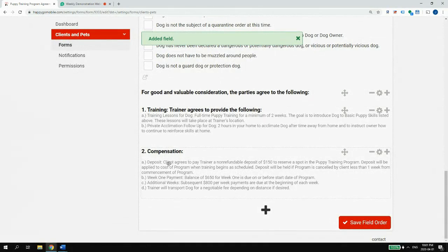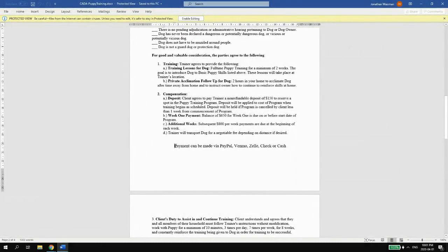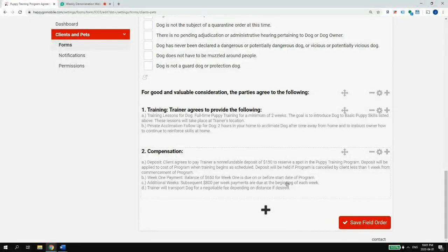Now, deposit. Client agrees to pay trainer a non-refundable deposit of X and Y. Of course, we can modify these afterwards. And in fact, you can say that as described when you're booking versus the nominal amount. Trainer will transfer dog for a negotiable fee depending on the distance desired. And payment can be made via, right? So you can totally use all these external payment systems, but know that you have the internal integrated payment acceptance through Easy Busy Pets, which is credit cards, like MasterCard, Visa, American Express, Discover, and also bank transfer and cash. So up to you how you want to do this. Do you want to keep these in the mix or keep it simple?